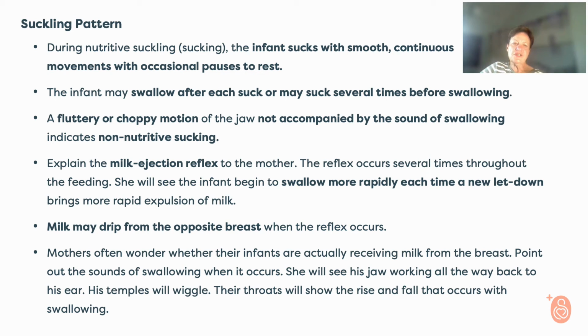Now, we distinguish between the so-called nutritive suckling and non-nutritive suckling, which we will come to just now. Nutritive suckling means the baby gets milk into his mouth, he sucks it, he swallows it, and he gains from it. When the baby is doing nutritive suckling, he sucks with smooth, continuous movements and with occasional pauses to rest. The infant might swallow after each and every suck, or he might suck several times before swallowing.